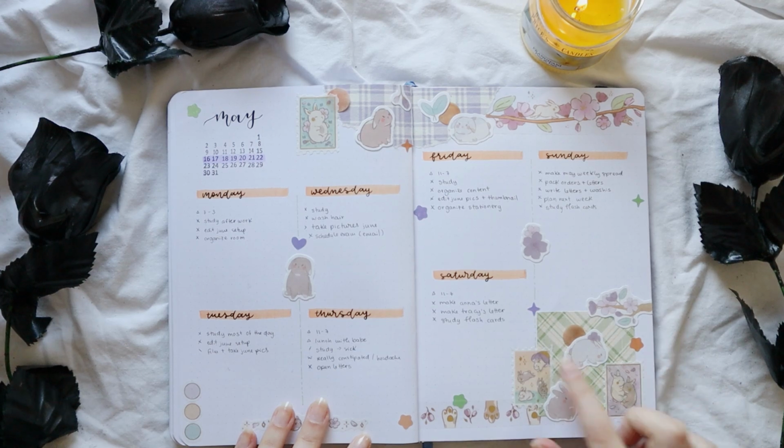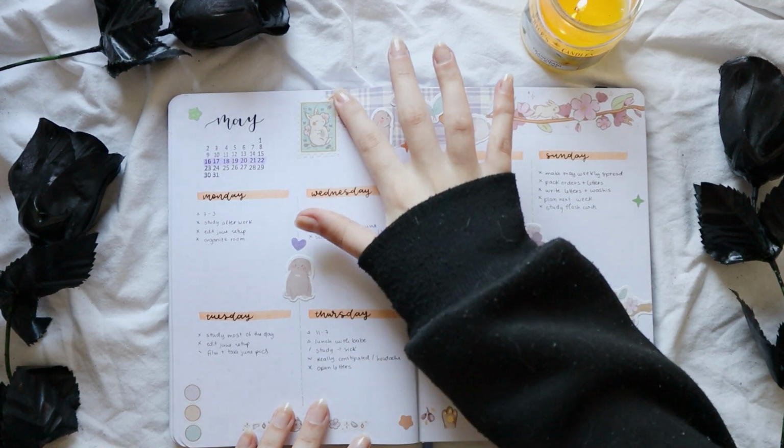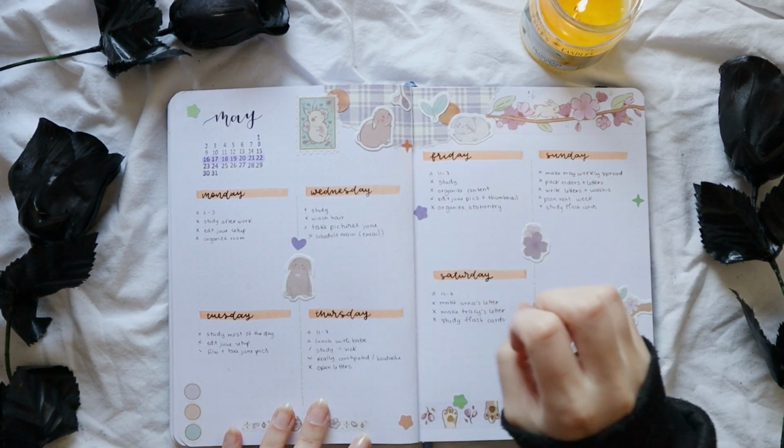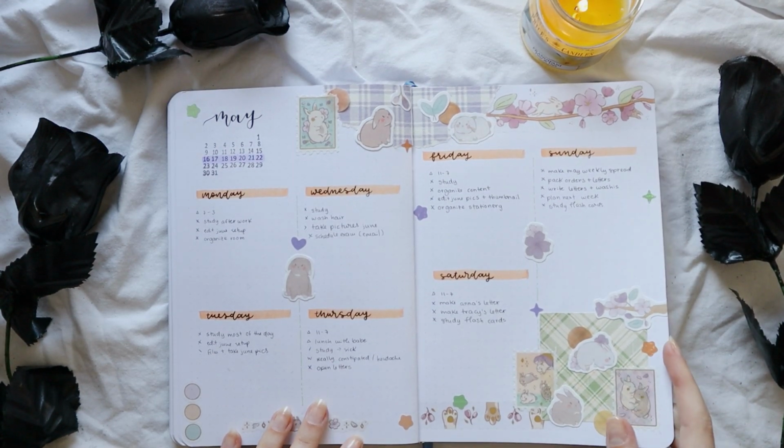Weekly spread. This one was for Instagram. I wanted to do a weekly spread just for a picture for Instagram, and that's what I did. So that is why it's more collage-ish, and it's a bit more saturated than the other ones.